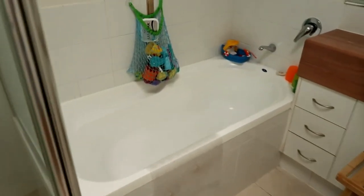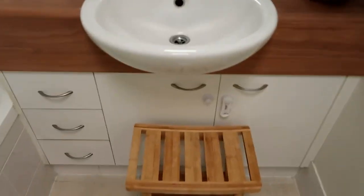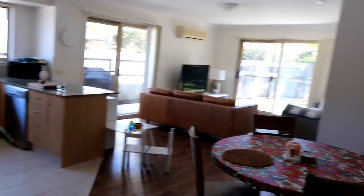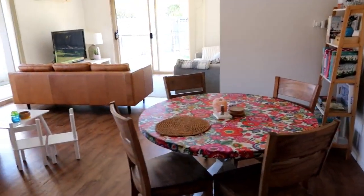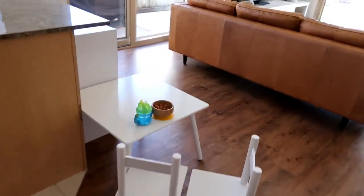Okay, so further in here we have the main slash guest bathroom, whatever you want to call it. Nothing incredible in here. Got this little stool thing from Kmart, where else. We go out here and that's pretty much the rest of the house. When we first walked in here I went, oh my god, it's small, how are we going to fit everything? But we made it work.